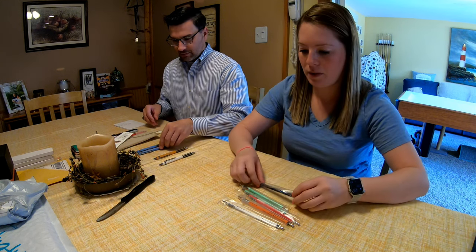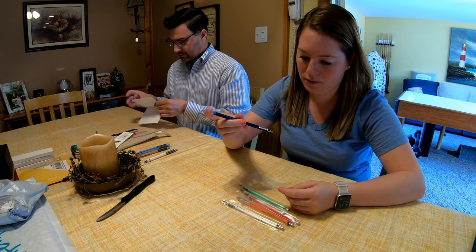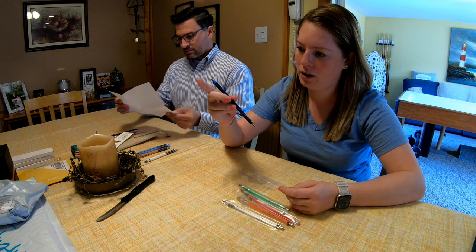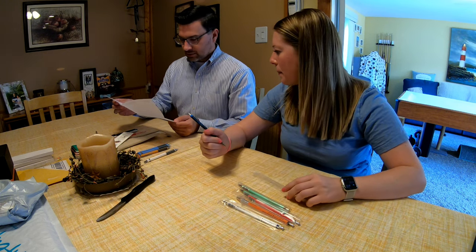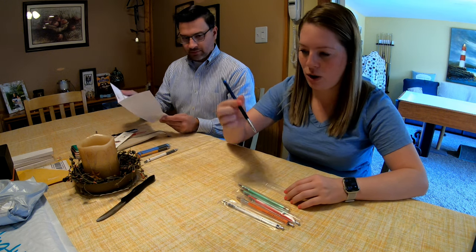And we got pens. More fine point pens, huh? Yep. Reminds me of something. Yeah, the price isn't on here. It's just inventory. The inventory list. Yep. These are so light.